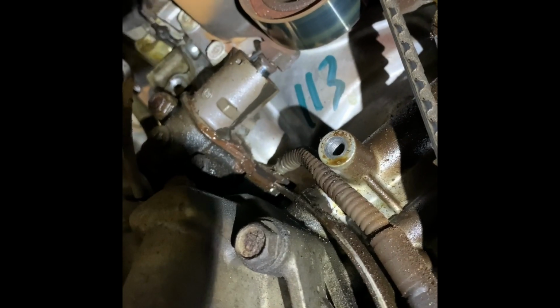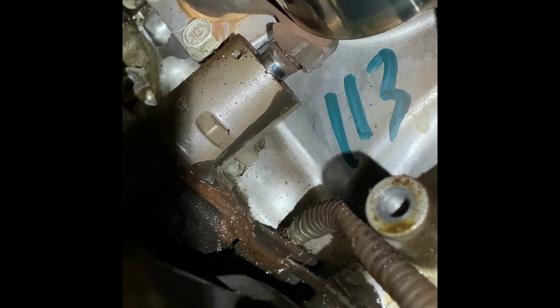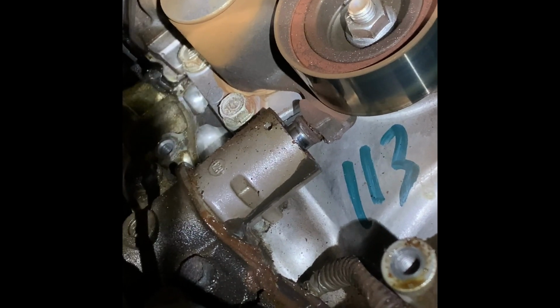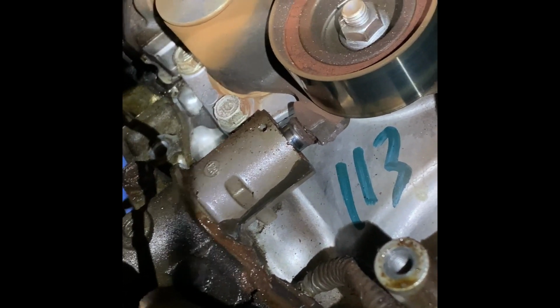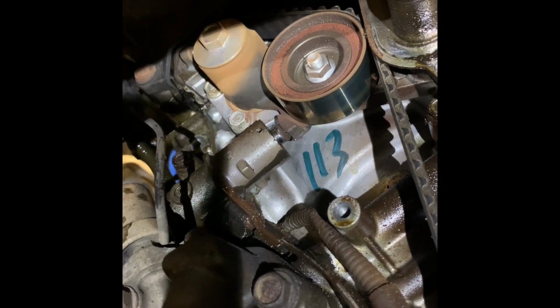But anyways, you can see that's the tensioner right there. See, it's starting to mushroom. And once we get it out, you'll get a clearer picture of what it looks like. And it damaged this tensioner pulley right over here as well, from all the constant in and out hitting. So let me get it out and I'll show you guys what it looks like.